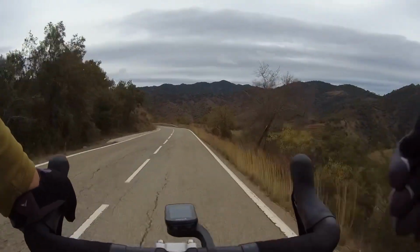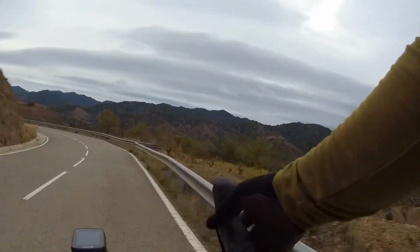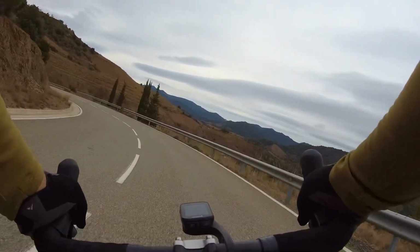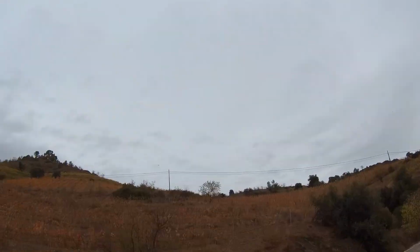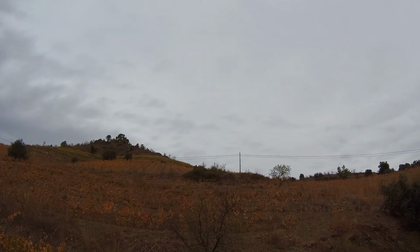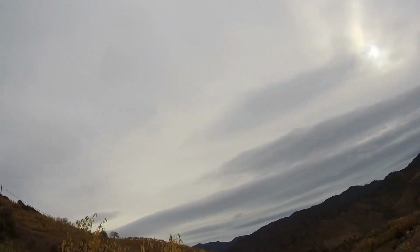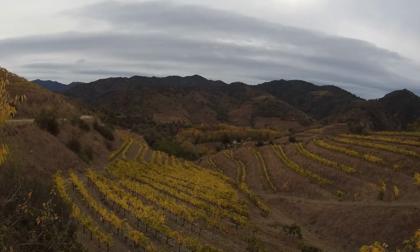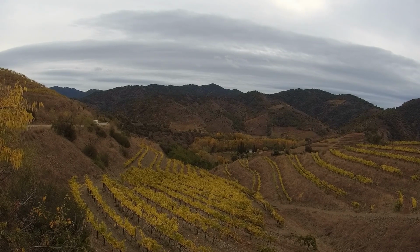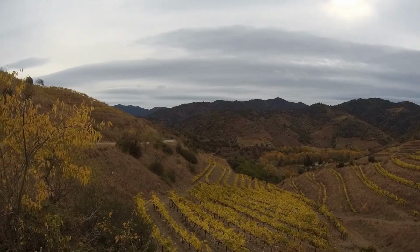Look at this! Oh, the descent ahead of me! Oh, that's stunning! I saw these birds and I thought, wouldn't that be perfect if they were peregrine falcons? They're actually ravens, which is pretty cool. Nice place to stop though. So that's the Montsant Valley. Can't quite hear the ravens behind me. Noisy buggers. Anyway, it's just there.